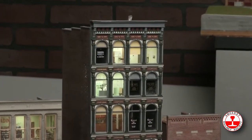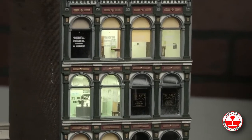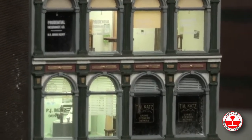One thing I'd like to talk about is windows. Gem Tack is really good for fastening acetate windows or styrene windows into your buildings.